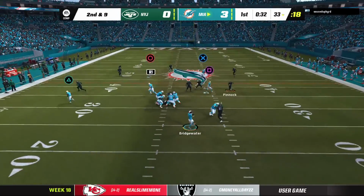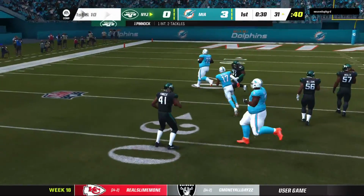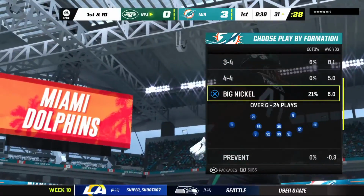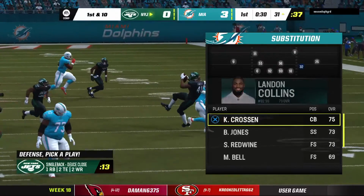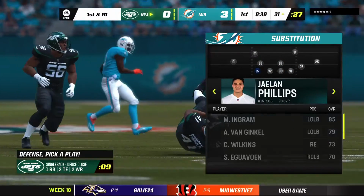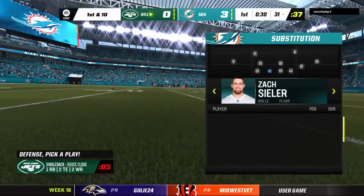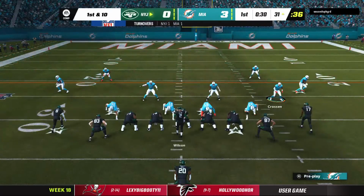Throwing, Bridgewater. Into a double team, and it's intercepted. And his guys are going to take over at the 31-yard line. So a first interception thrown for him there, and that really not the best decision either. Not at all, and that's something he did not do in their victory last week. No interceptions in that game, but this defense, they're able to take advantage of an early mistake. Now let's see if they're going to turn it into points.